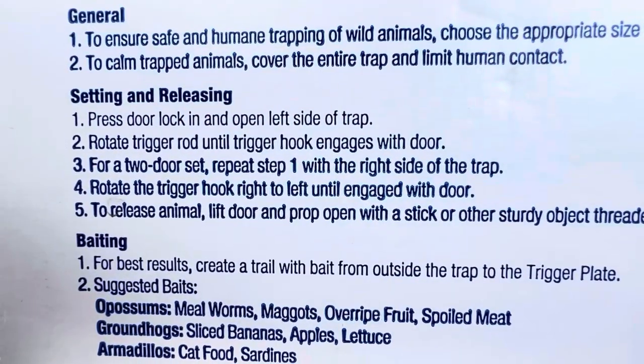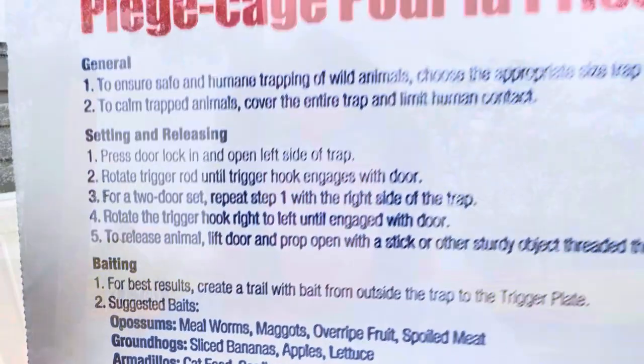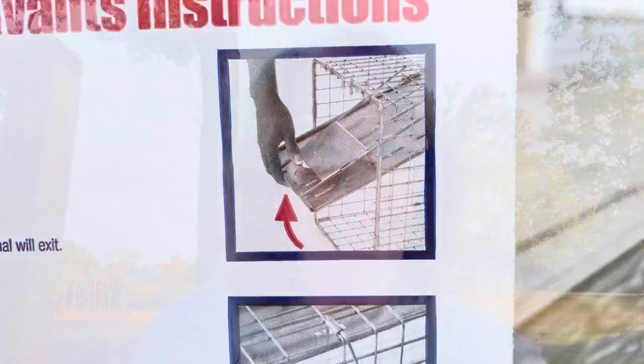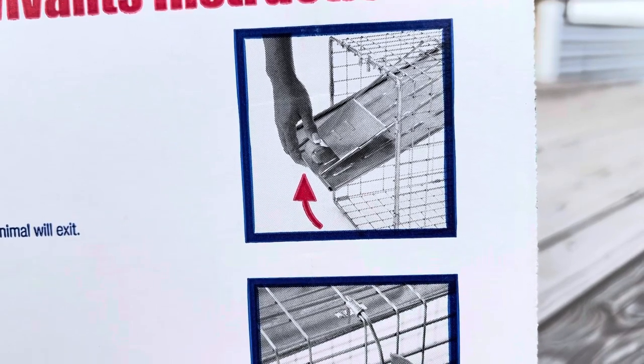Step number one says press door lock in and open left side of trap. Well, there's a little flap at the end of the door. There's a door that pulls up, and then it would come down to trap the animal in the trap. And at the edge of that door is a little flap thing. So I assume the door lock is that flap thing. I'm assuming it because there's nothing really telling me it is. Let me show you the picture. I just assumed that little flap at the end of the door was the door lock they were talking about.